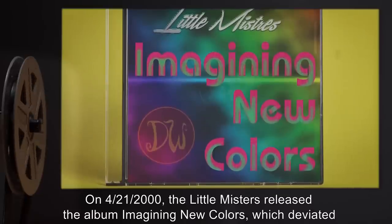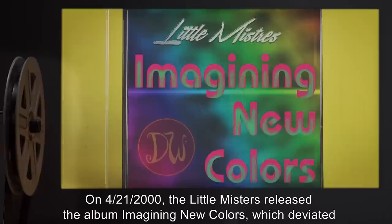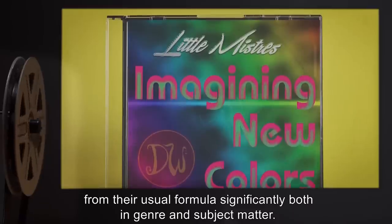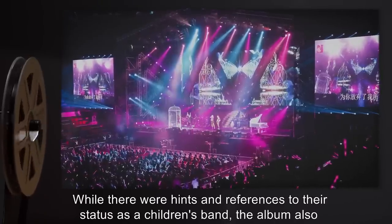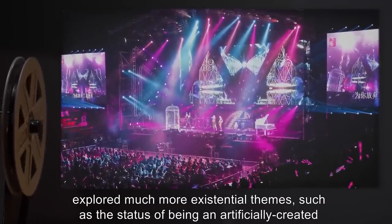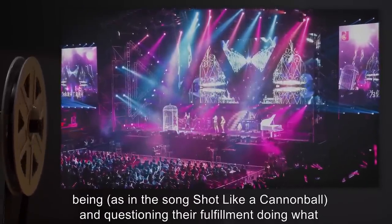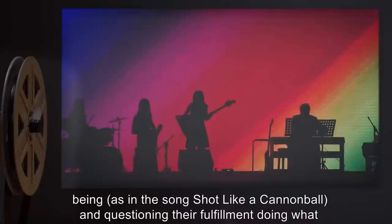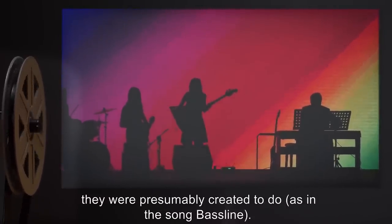On 4/21/2000, the Little Misters released the album Imagining New Colors, which deviated from their usual formula significantly, both in genre and subject matter. While there were hints and references to their status as a children's band, the album also explored much more existential themes, such as the status of being an artificially created being, as in the song Shot Like a Cannonball, and questioning their fulfillment doing what they were presumably created to do, as in the song Baseline.